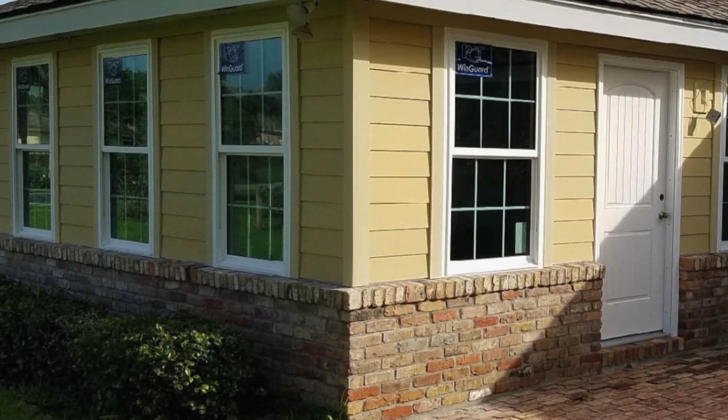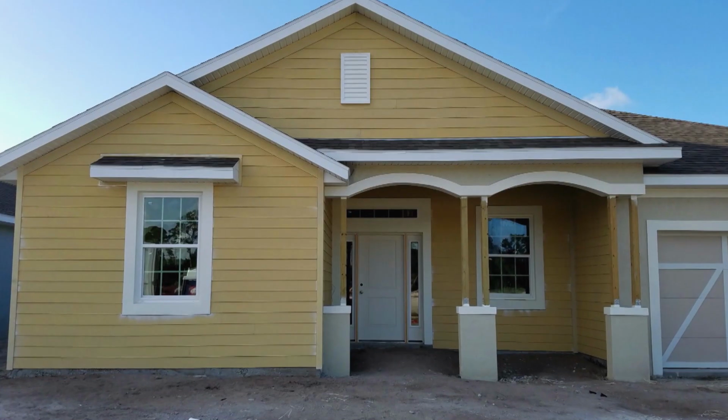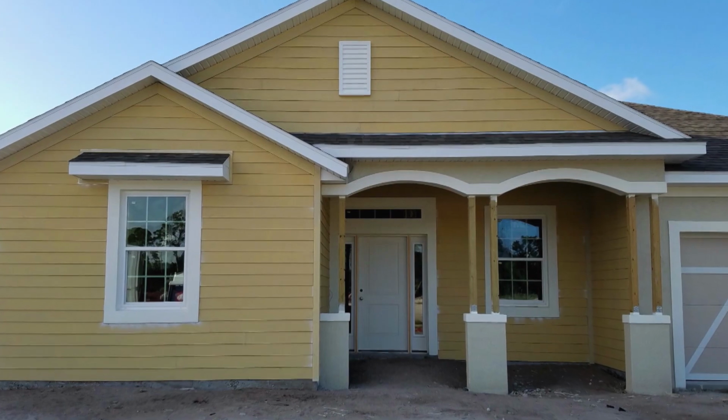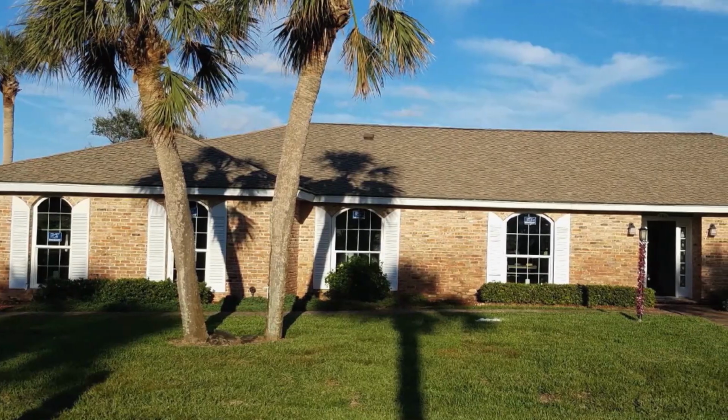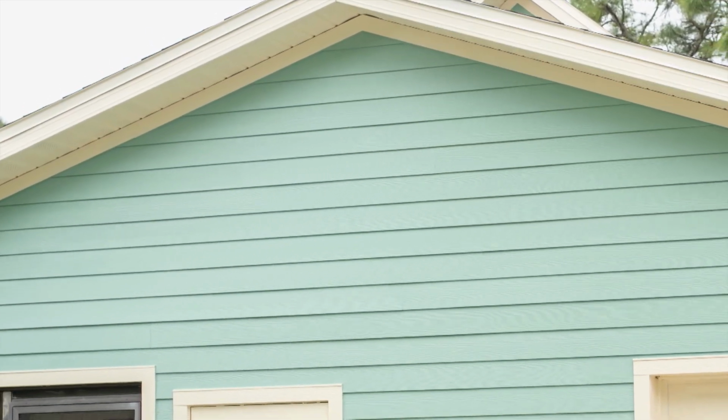Have you ever heard of fiber cement siding? Well, you have now, and it's becoming the go-to material of choice for many contractors working on home exterior renovations. So let's find out what this is all about. But first, what exactly is siding on your home?